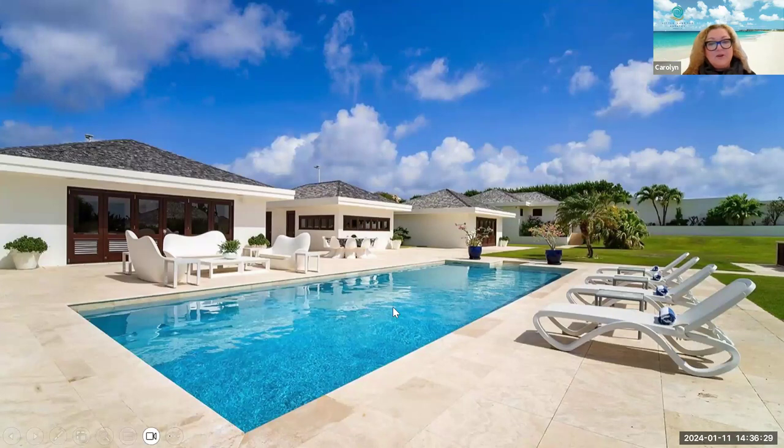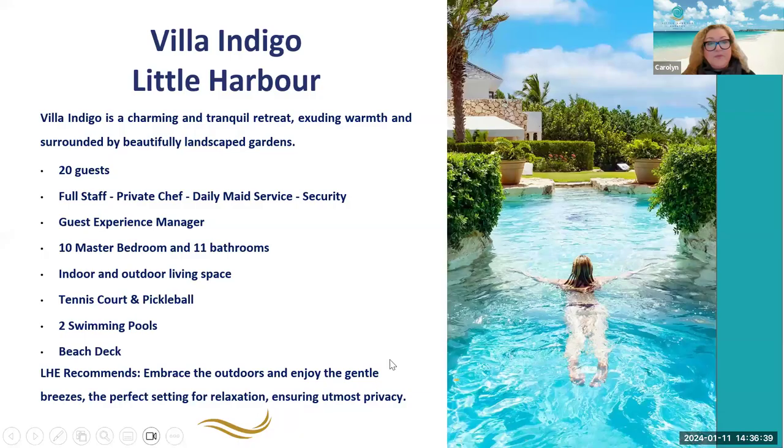Again, the two suites, the commercial kitchen, the living space, and then the second bedroom to the left, a huge swimming pool. We've got gardens here with barbecue facilities. So we cater to what anybody wants. And then we head to Indigo next door. Indigo is, again, in two sections.